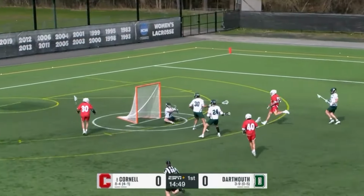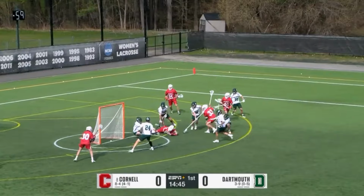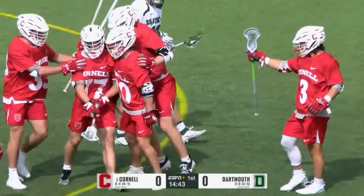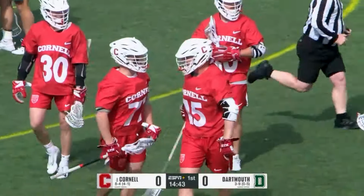But Cornell right on the attack. Quickly towards that. Mason Morrell makes a point-blank save that time on Brendan Staub. Trying to get activated, but right back into it come the Big Red. You blink and they're on the board. Luke Gilmartin with the finish that time, the first year, his fourth of the season.